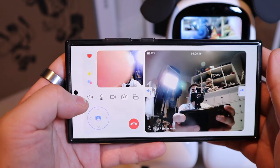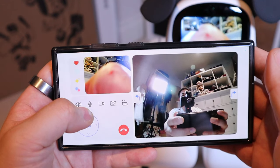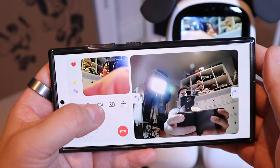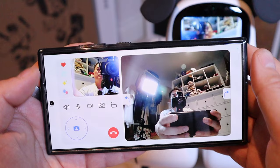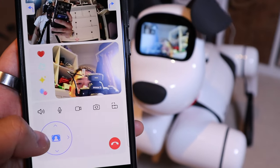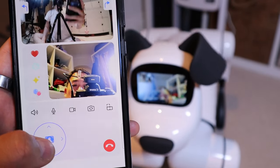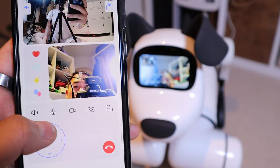And you could actually do speaker off, on, mic on, and also you can do camera rotate, and also do remote control as well. You could actually go left, right, look down, and look up.